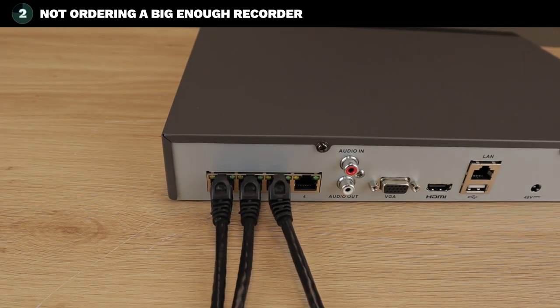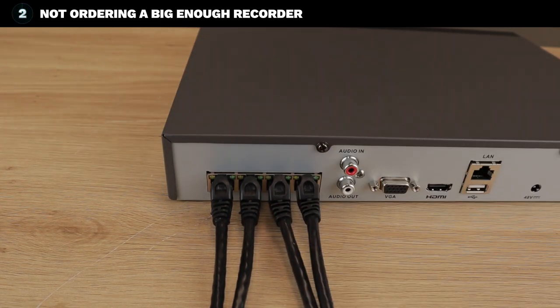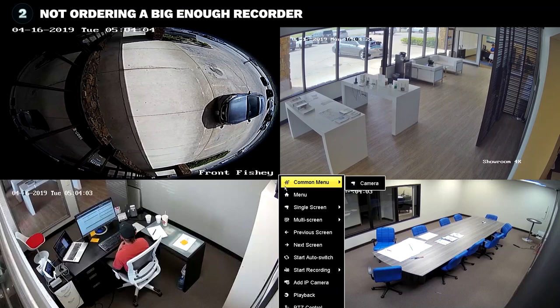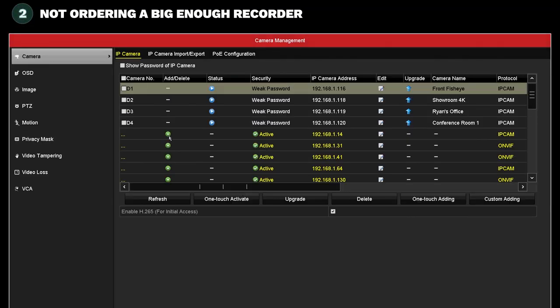Because once you get your equipment all set up, you're done. You can't add any more cameras to your recorder, and you can't upgrade to higher quality cameras. Once you get to the point where you're ready to start building up your system, you're going to have to invest in a whole new recorder.